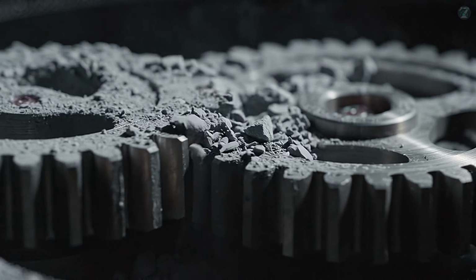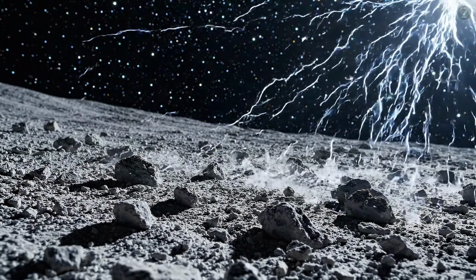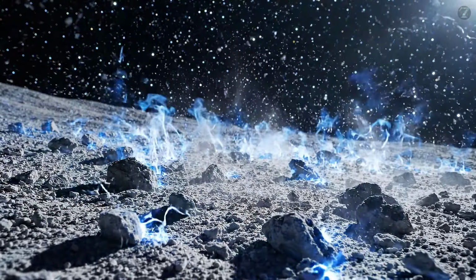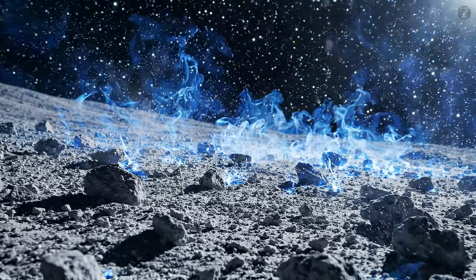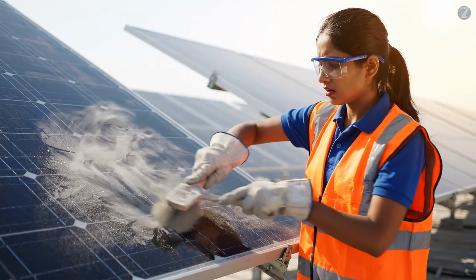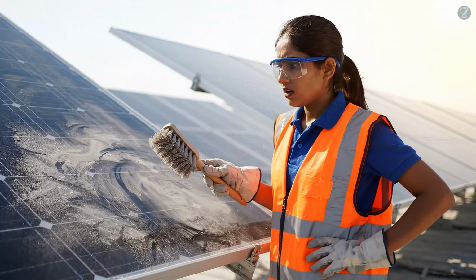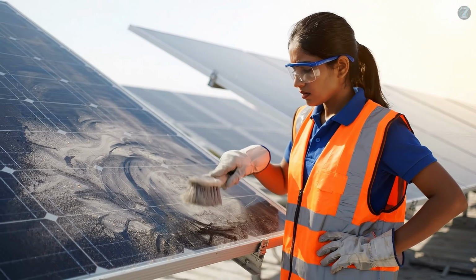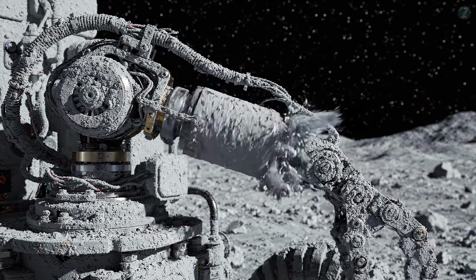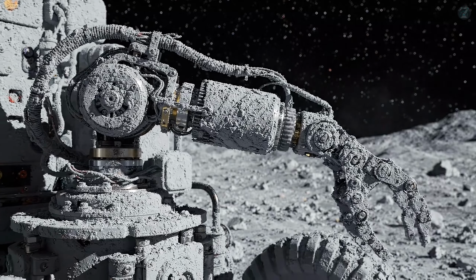handle and process. Lunar dust is sharp, abrasive, and lethal to machinery. It acts like glass shards, eroding metal surfaces and clogging up even the most advanced joints. Constant solar radiation charges these particles, creating a powerful electrostatic bond that makes the dust stick to everything it touches with incredible force. This electrostatic adhesion turns simple mineral separation into a technical nightmare.